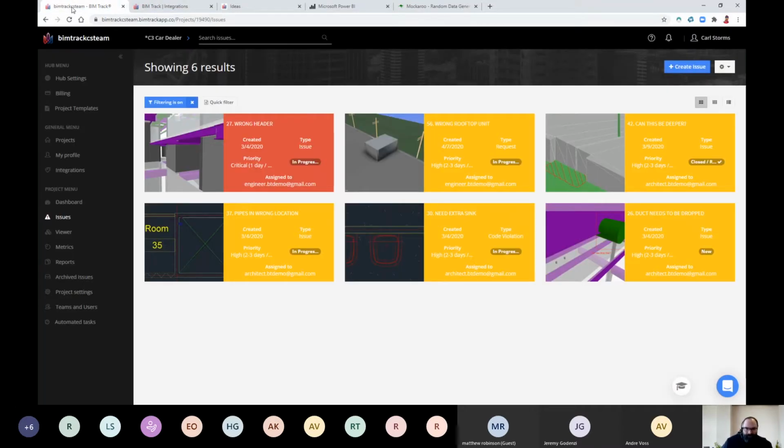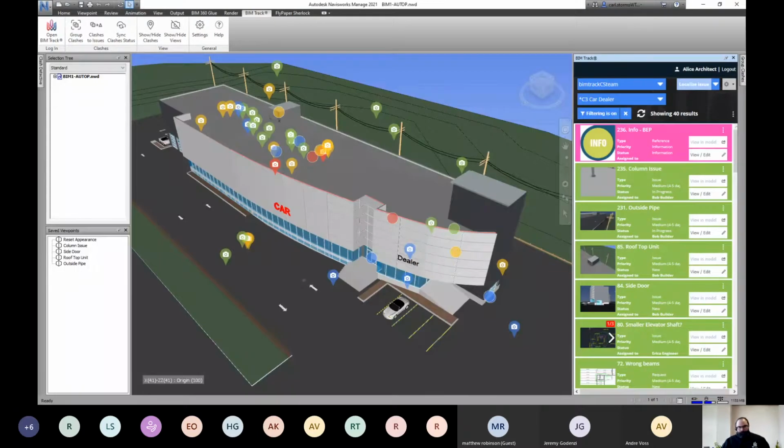So I'm going to go ahead and jump inside of Navisworks. There we go. So here inside of Navisworks, you can see I've got the little car dealership that we're using for our example. You can see I've got my add-in. The add-in, there's 7 products that we tie into. We just saw them there on the integration page.